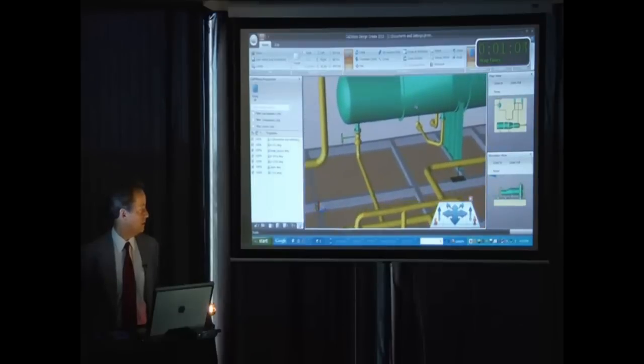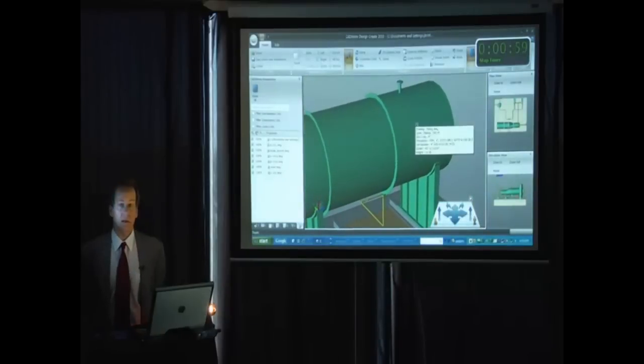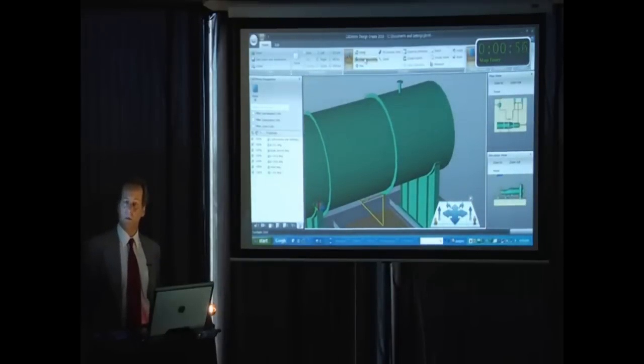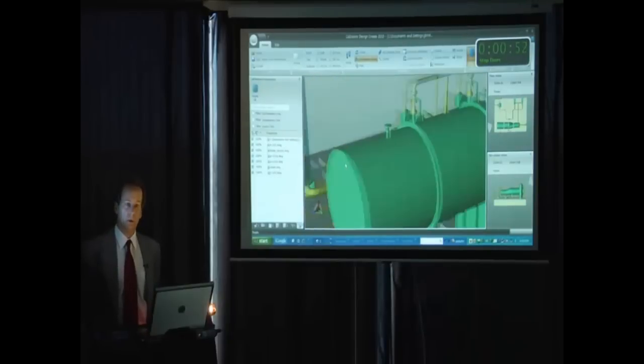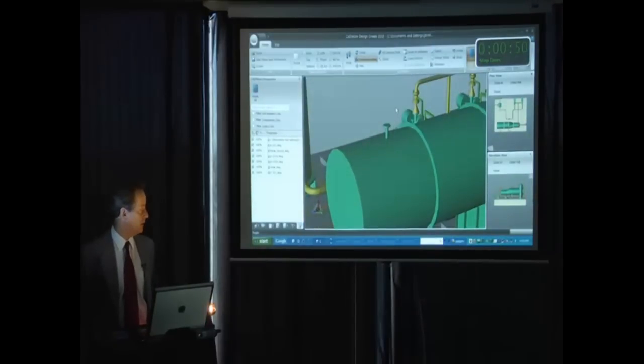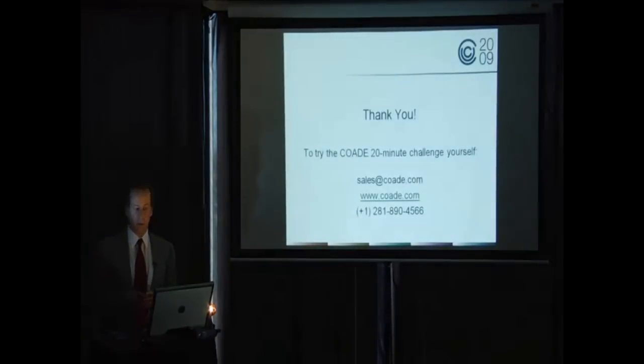Why don't you walk through, we'll take a look at that vessel, the changes, the rings that were brought in, the change to the piping system. And at this point, your client can go in, do operability studies, look at anything. No longer do you need to produce the drawings to get the sign-off. Okay, so at that point, it looks pretty good. We finished with 45 seconds to spare.